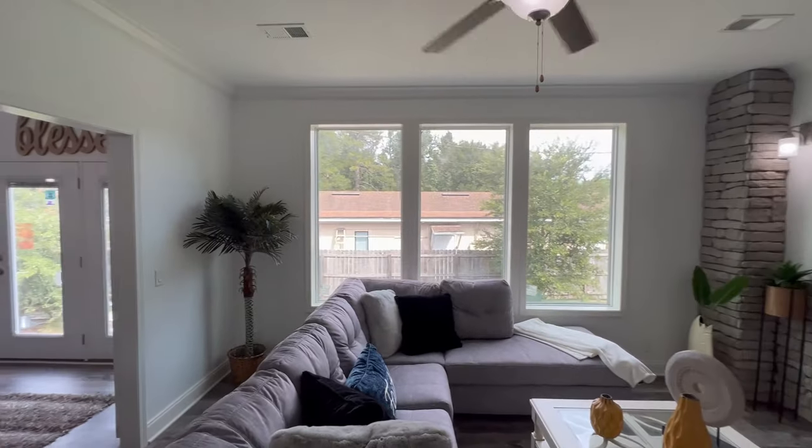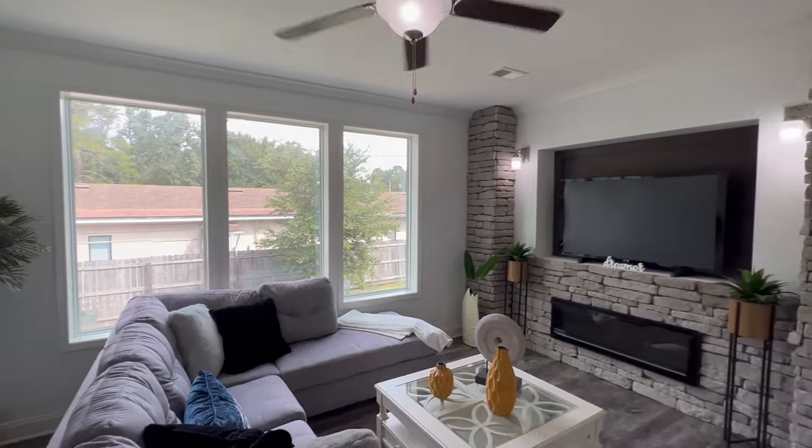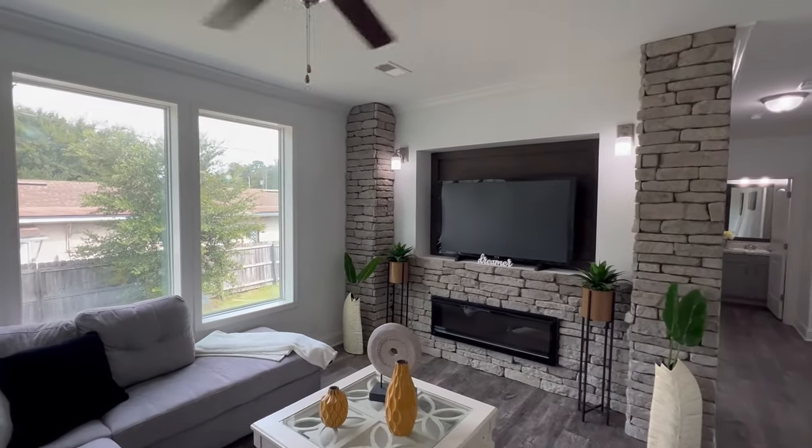All right, one more look at your family room. Look at those nice big windows. Lots of natural light. Let me give y'all one more good look here.